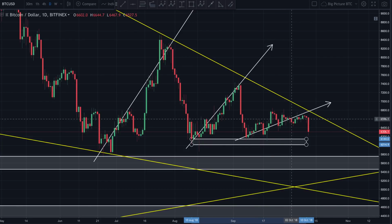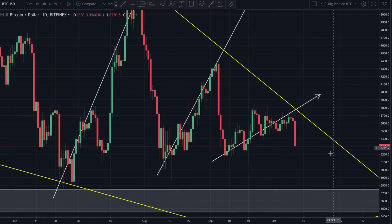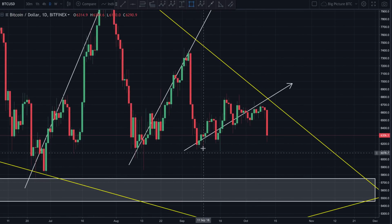Now, again, a little less impulsive each time, but if history is any guide, where do we expect this thing to find support? If we zoom in here, we would be watching this area right here.